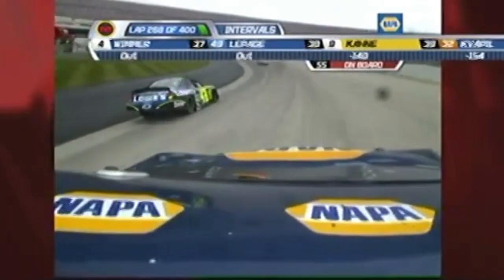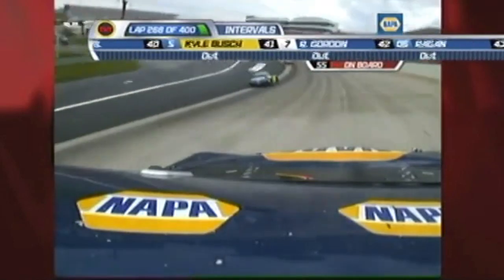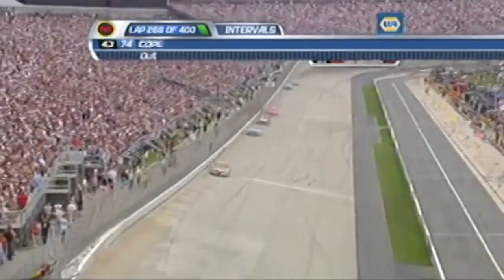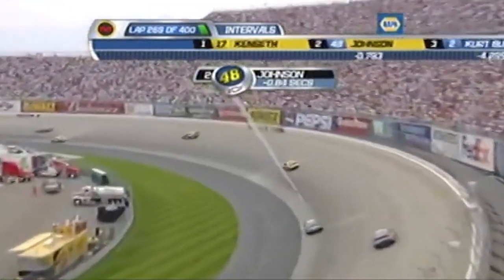Jack Knaus just radioed Jimmie a few moments ago. About lap 280 to 285 is when they expect Jimmie on pit road. So that means he has to stop twice. He cannot make it the rest of the way. I don't think he can. Last stop 186 for that 48 bunch.